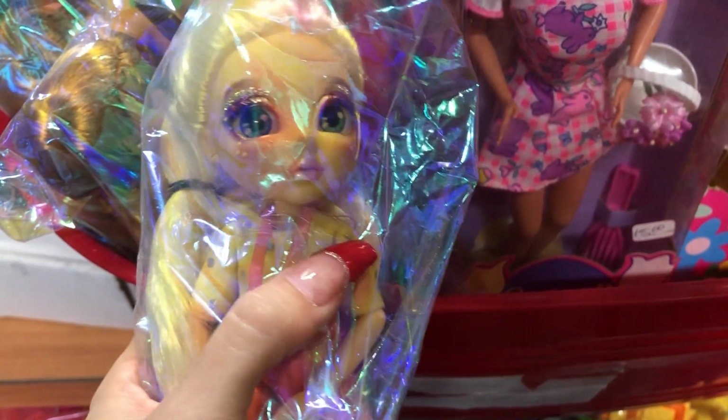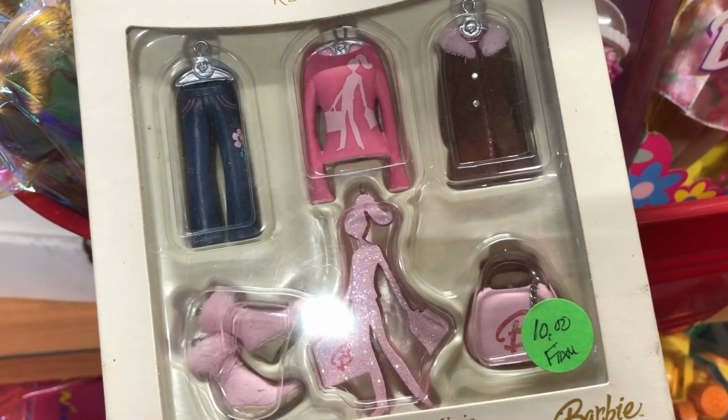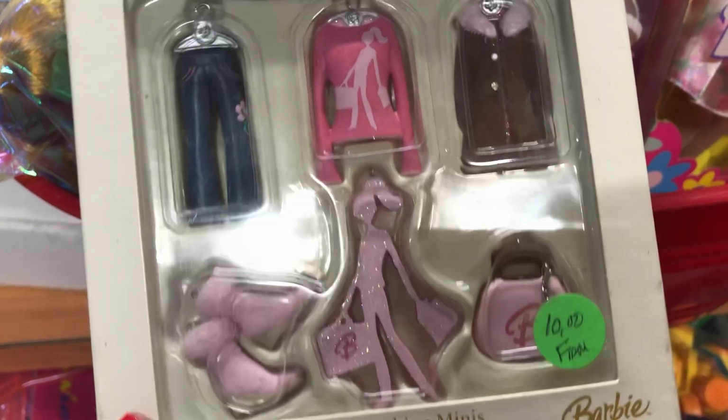Fail Fix, which honestly, I don't hate them. I'm just not a huge fan of them, but it was kind of cool to see one there. And then they had Hallmark ornaments that were somewhat vintage for like $10.